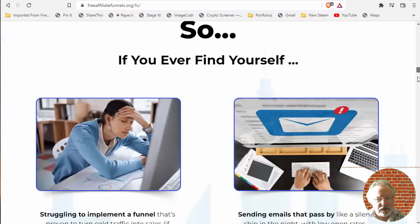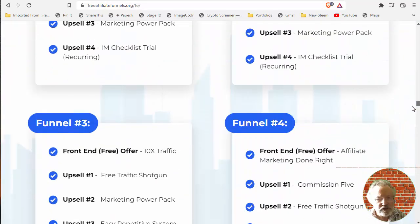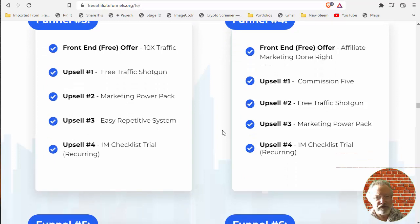Basically, he's giving 10 affiliate marketing funnels. So he's giving you access to a front-end gift and then the pathway into a funnel. And there are 10 of them all. The topics are wide-ranging. I'm going to cover the one that I've spent a bit of time on. It's called Affiliate Marketing Done Right. So it's a free offer. It's a report of 7 or 8 ideas on getting affiliate marketing right.